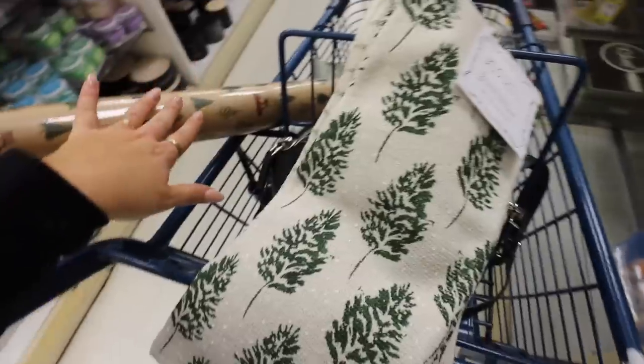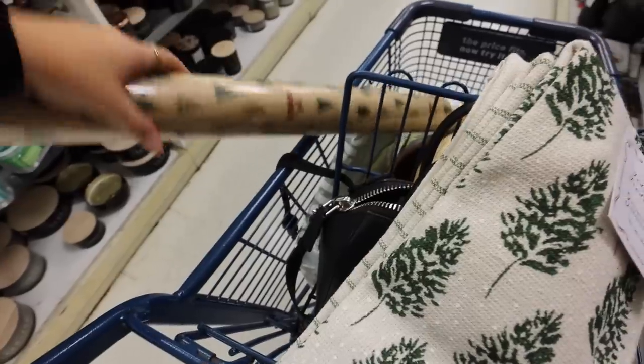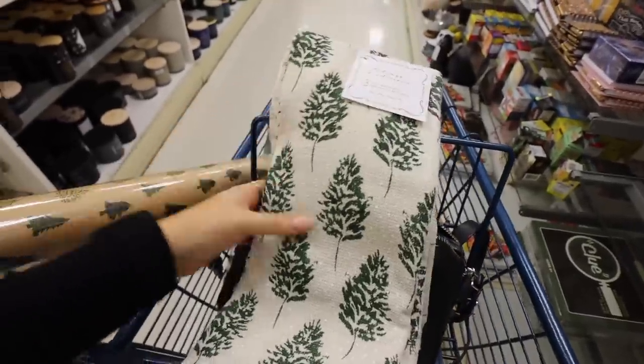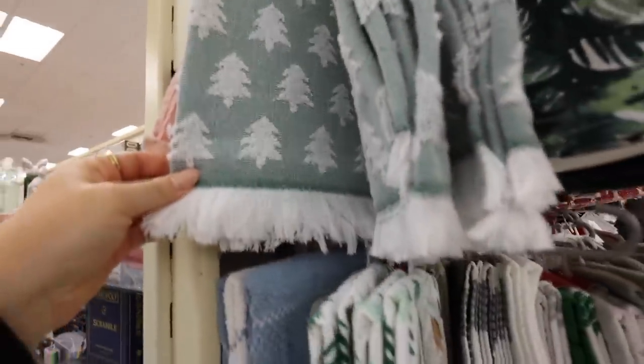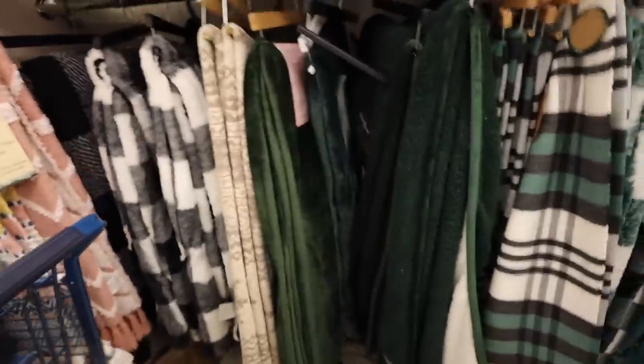I'm really getting sucked in. Buy all the Christmas stuff, you guys. It's really bad. I got wrapping paper. I think this one's cute. Still deciding on it. These towels are adorable. I love the brown with the green. They have so many cute ones. Look at all the cute Christmas towels. So tempting. So many cute Christmas blankets.